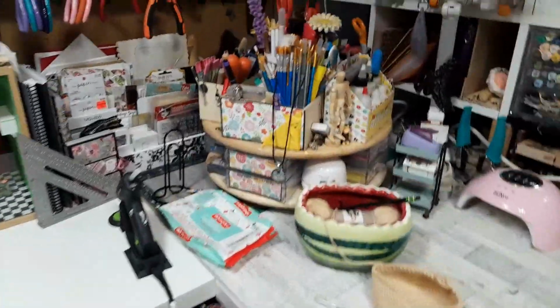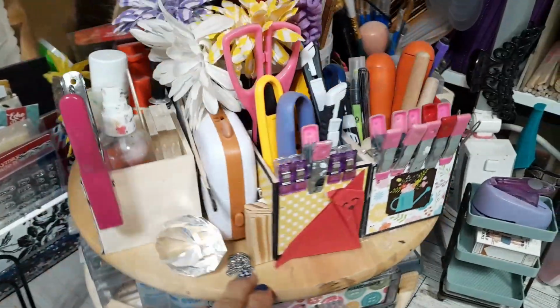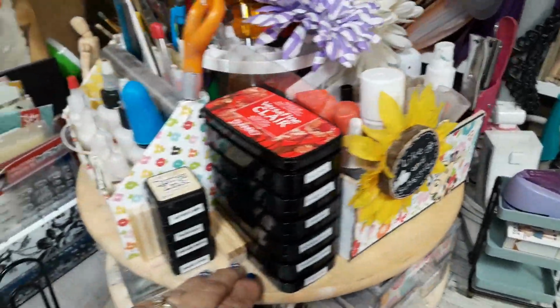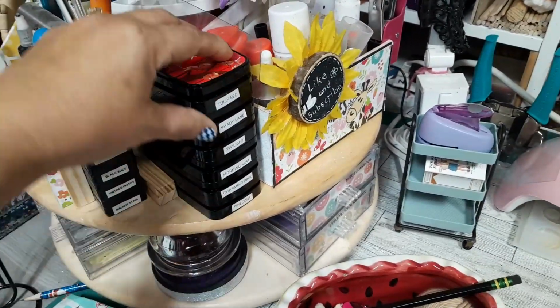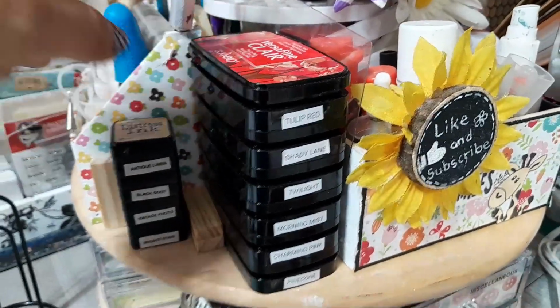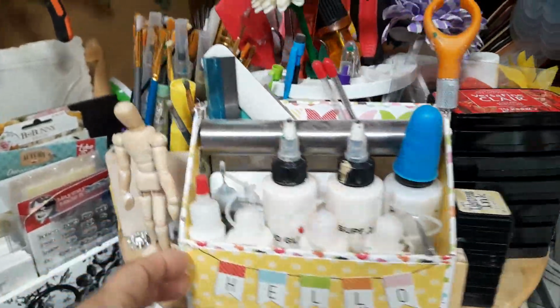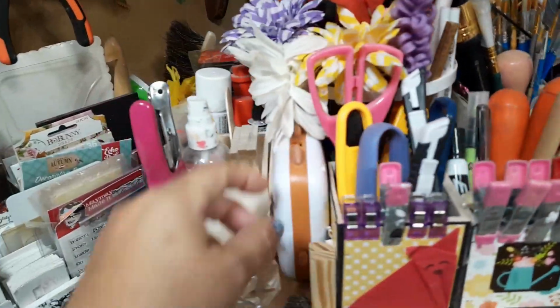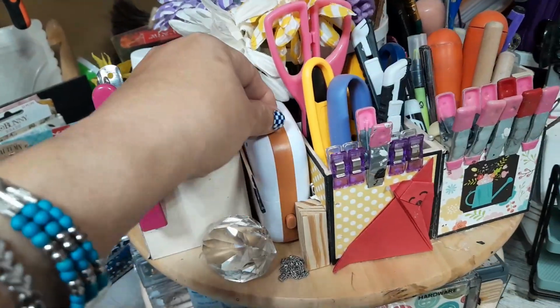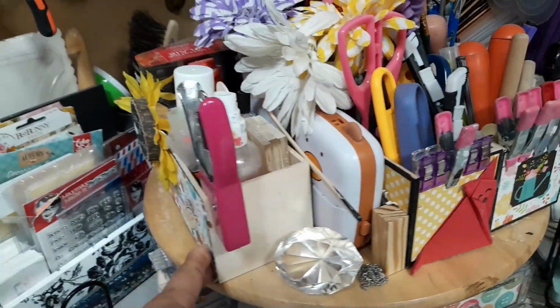On the Lazy Susan, I reorganized it a little bit because I got these ink pads on clearance from Hobby Lobby, so I needed a spot for them. So I labeled them, and they're right there along with my little minis. And then let's see what else I changed here. All my brushes are there. I slid this section over so I can add my little printer that I got from Temu. With this, I'm going to be making more labels for all my things here.